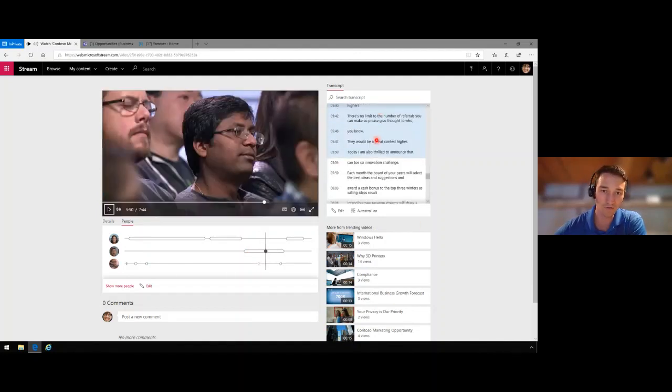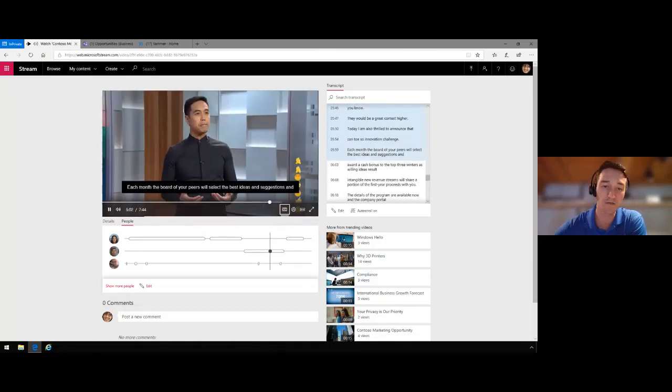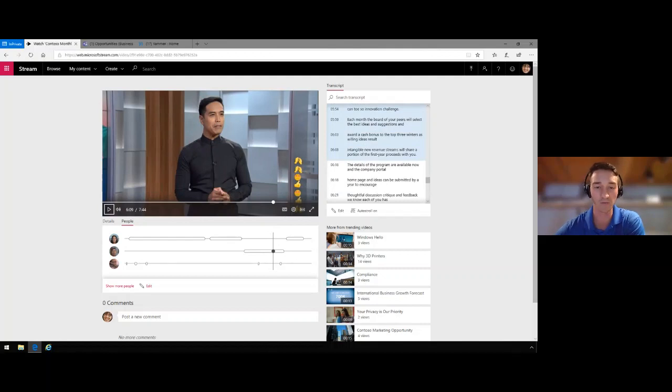Obviously, it continues to follow transcription as the video plays. We have a closed captioning button here as well. So if you have those that are hard of hearing or deaf, we can actually have that transcription post straight there while they're watching the video in full screen if we wanted to.